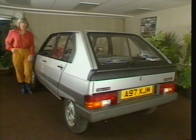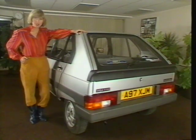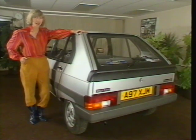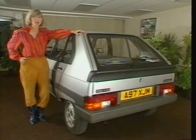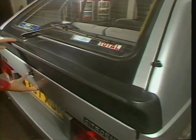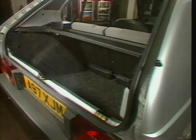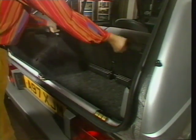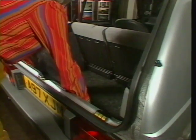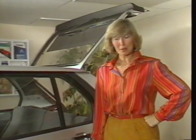Something crucial when you're considering cars of this type is practicality. Well, the Visa's load space is very efficiently organised. Access is obviously vastly improved by the very fact that there are five doors. Lift the hatch. And beneath the parcel shelf, there's plenty of room for things like shopping to be totally hidden away. The parcel shelf can be removed and stowed. By the way, another safety ploy, both rear doors have child locks.